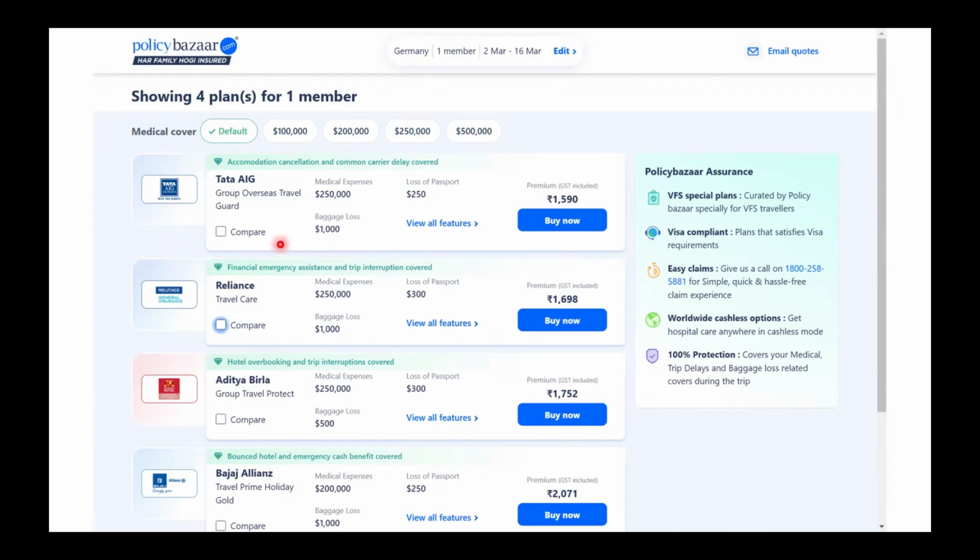There were very limited options, four options that were shared. You can ideally choose any of them. It gives you Policy Bazaar assurance as well, that these are visa compliant, so you do not need to worry that this is different from VFS. Is it okay or not to buy from Policy Bazaar? It is perfectly okay, and they accept these insurances. In fact, these are shown by VFS. So you can choose from any of these.